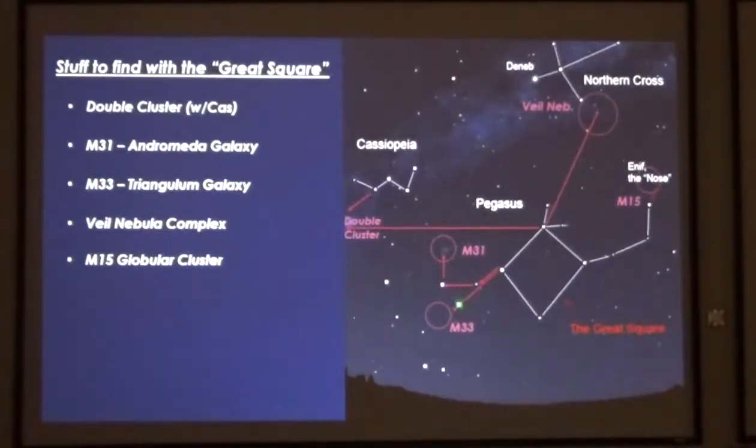M33, you would just extend this down. It's a little bit below, and M33 should show in that region of the sky. The double cluster is just slightly off the page here, but if you connect these two lines, you're almost right at the intersection for the double cluster. For the Veil Nebula complex, you go about a third of this distance on the front legs of Pegasus, and you can go right up there. And then of course M15, which is a nice globular, is just off the nose of Pegasus.